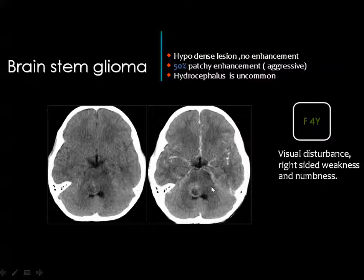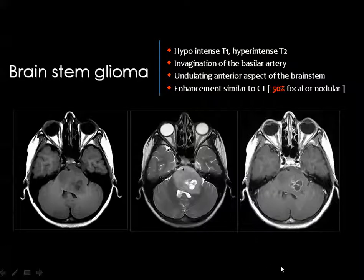But whenever they show any pattern of contrast enhancement, they are turned into the most severe one, which is the glioblastoma multiforme. This is a good example by MRI: T1 weighted image, T2, and T1 post contrast. You see the enhancement of the tumor and the classic exophytic extension of the lesion in the prepontine cistern.